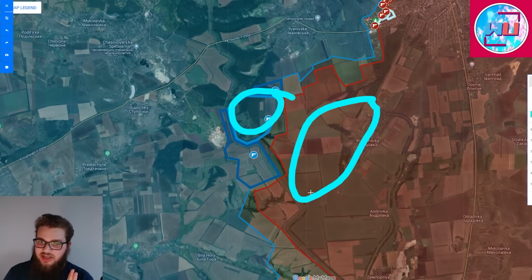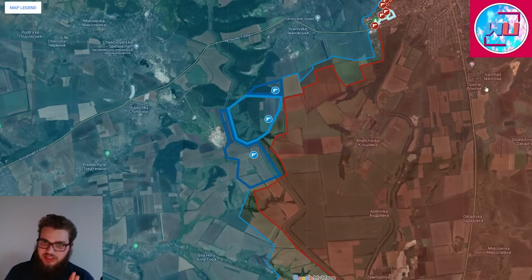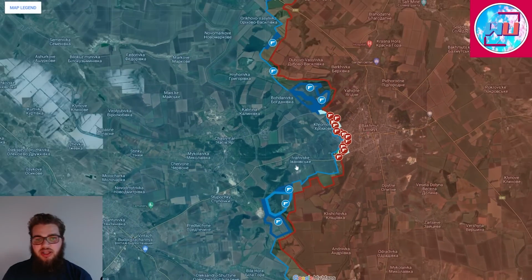What do they need this area for, which is in danger of encirclement? They retreat to a better position. Retreating from Klishchiivka, that is when an issue arises. That is when the Ukrainians break through, get a better position and all of these things. But retreating from that position is the right choice. Can I tell you that this is a Russian victory? I cannot. That is not what I'm going to tell you. But I will tell you it is a Ukrainian advance, but it does not have any significance.